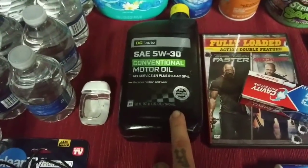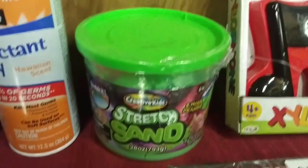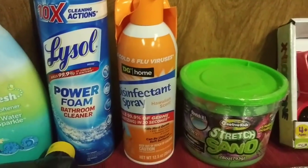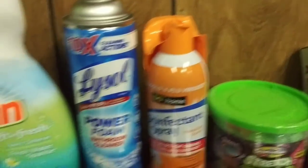We got a picture frame. We have some 5W30 motor oil. This was full. We have a whole thing of stretch sand. Kids are going to love that. We have a full thing of disinfectant spray. They threw it out because the top is broken.